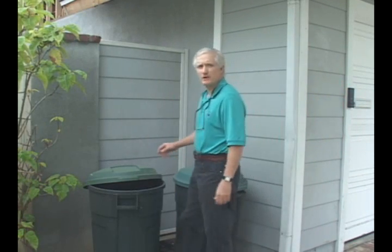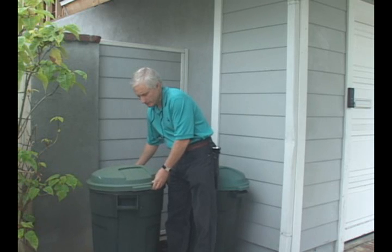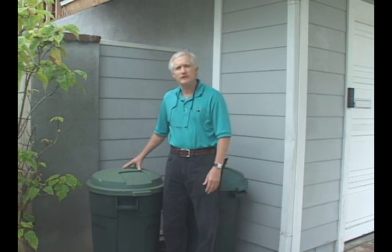Every family produces trash, and of course trash attracts pests. One of the simplest things a homeowner can do is keep all their garbage in tightly sealed containers. And if you have fruit trees and animals, make sure that waste is placed in these containers as well.